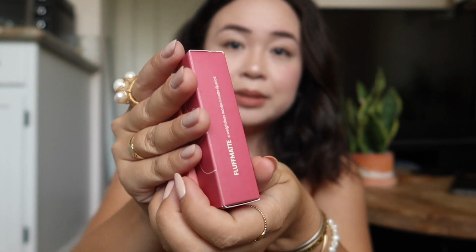I'm getting major vibes. These are called their Fluff Mates. So it's a weightless modern matte lipstick. This one is in the color Vacay. This is Nudist, and Nudist is actually what I'm wearing today. As you can see, it is a nice matte nude. Since I am a little bit fair, you can see it's a little bit darker on my complexion. And then I grabbed 143, which is like a berry color.